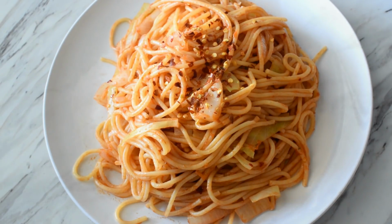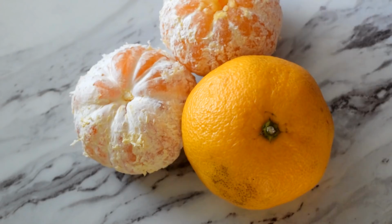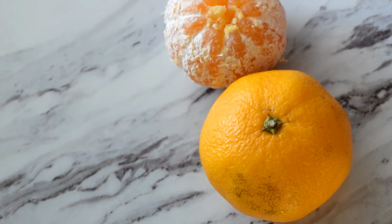And I had a few mandarin oranges as a snack later on. I can eat so many of these in one sitting. They're so good. They just taste like candy to me.